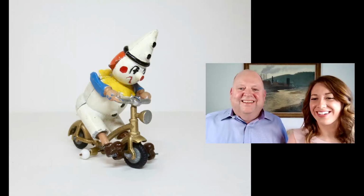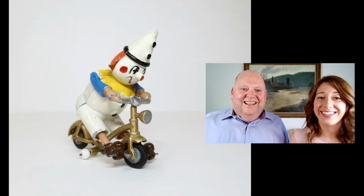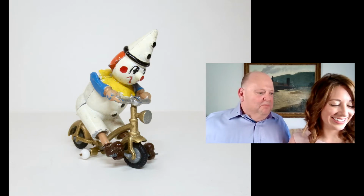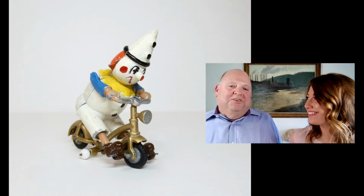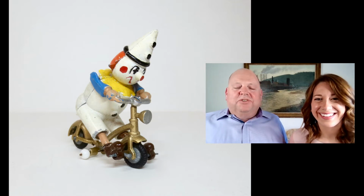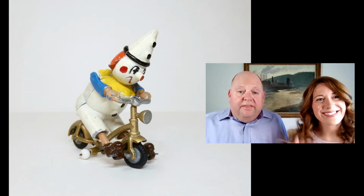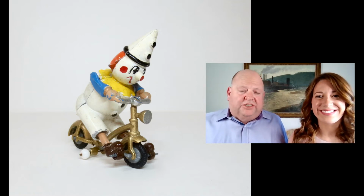Next, we have lot 2147. And this one's amazing. I love this little cloud. That's Moorstone. They made a lot of die-cast figures. So this figure is actually made out of die-cast. And this comes from the Tom Graham collection.